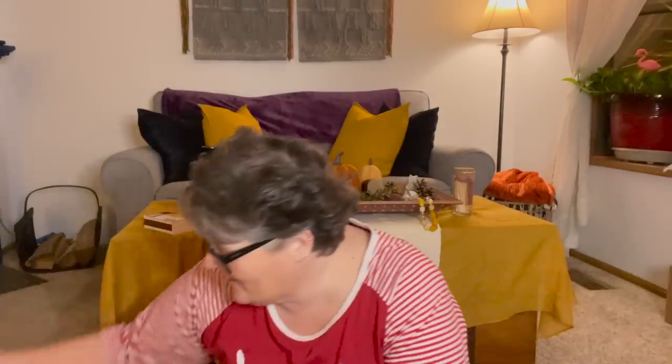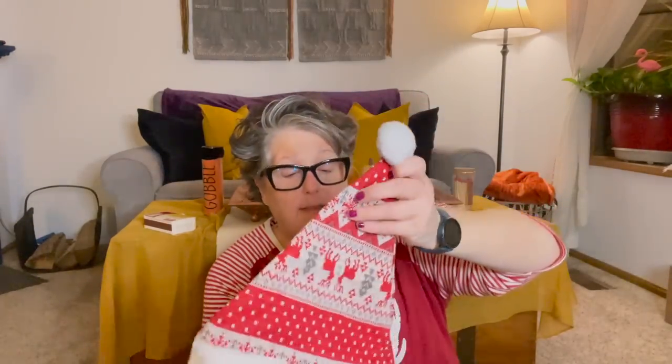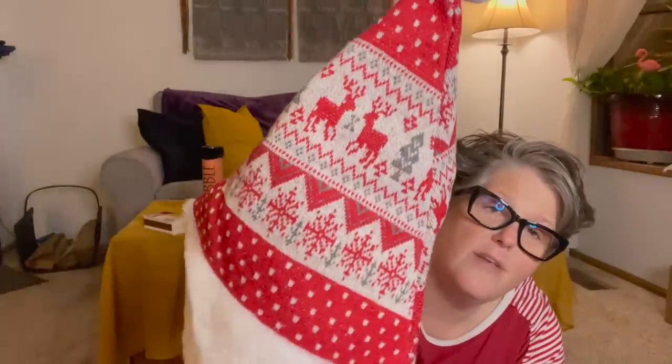But I'm a list maker, so this was right up my alley when I saw it. I grabbed one for me and one for Sarah because I know she will like one as well. I got one of the upside down, the deer on this side is upside down. But if you turn it around, they're not upside down.